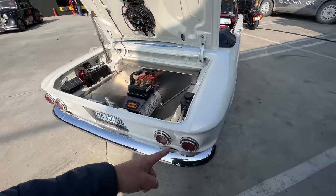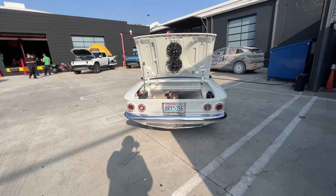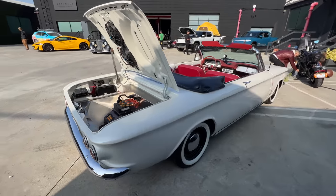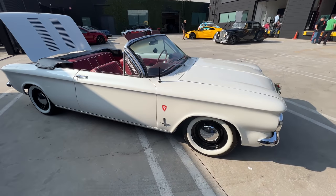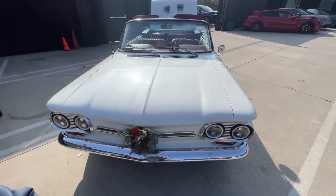I like these. This is the, remember Abraham had this. Did you send him a picture? Yeah, I took a picture, but I didn't send it to him. Tell him this is what you need to do. Or this is what you should have done before you gave it away. You should have done this to your Corvair.